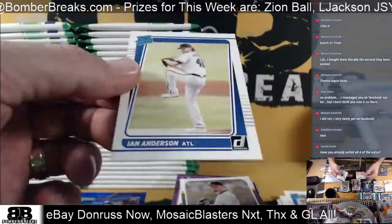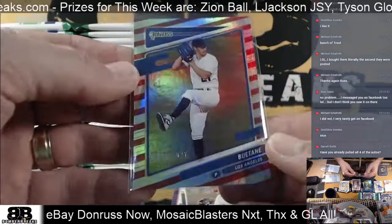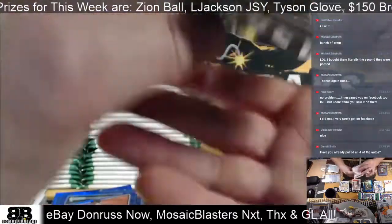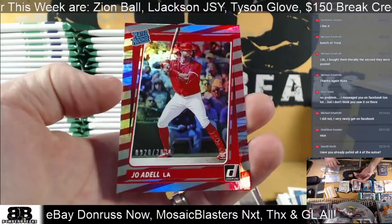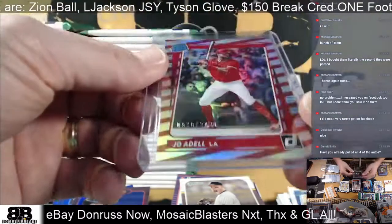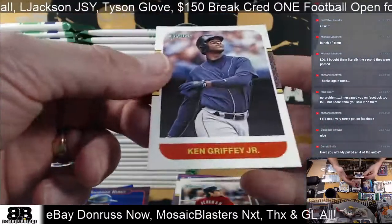Bags. Ian Anderson's rated rookie. Giolito, the blue. I love how they're upside down, man. Like, I'm twisting my back all around. Bichette to 2021. Here we go. Aaron Judge. Jo Adell going to be numbered. Nice. Gary, 2021. Berkman, Alonzo, Bichette, and Griffey. See, that's a different photo.